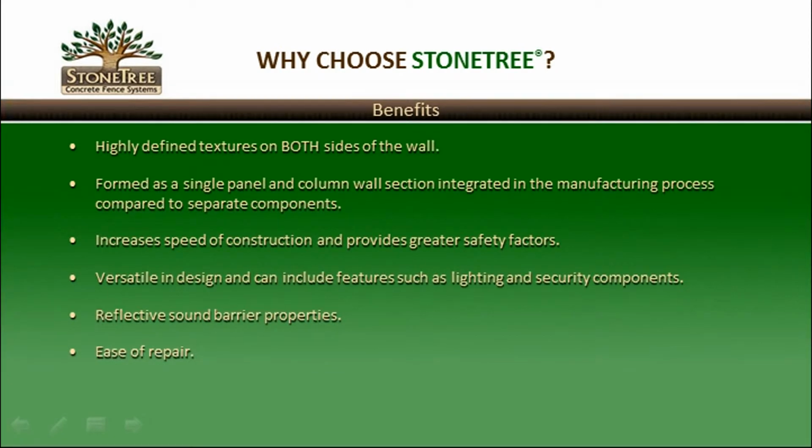The benefits of StoneTree fence walls include highly defined textures on both sides of the wall due to the vertical manufacturing process. Each wall section includes both the panel and the column, which are integrated in the manufacturing process, compared to other systems where the components are made separately. The benefit of this connection is that it increases the speed of construction and provides greater safety factors.